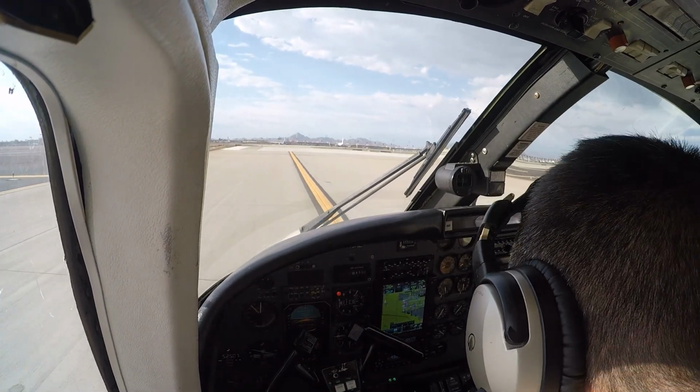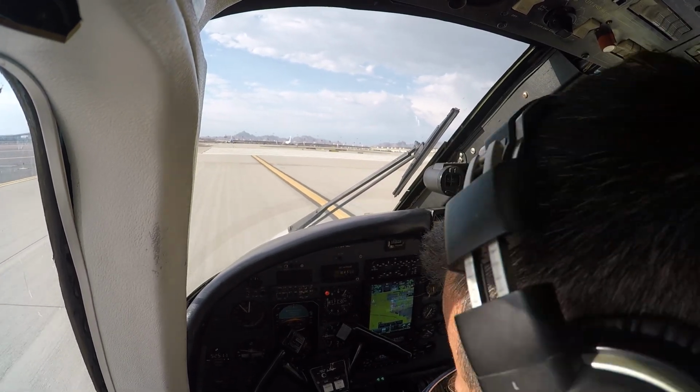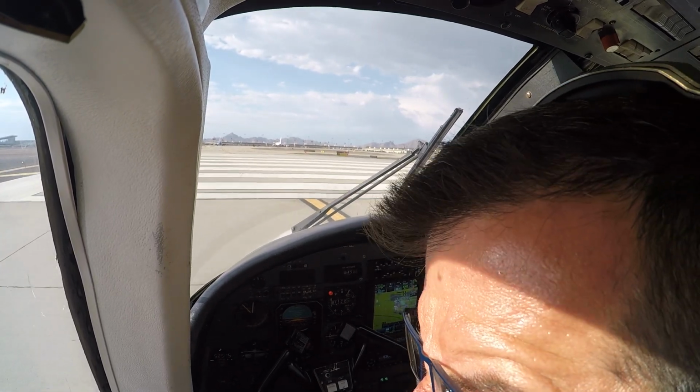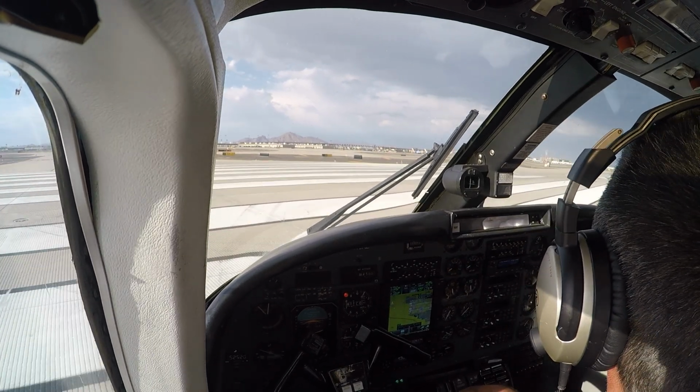Southwest 3112, Tower, you ready? About a minute. Roger, advise. Southwest 2419 on the visual, 7 right. Southwest 2419, Phoenix Tower, wind 010 at 18, gust 30, runway 7 right, clear to land. Clear to land 7 right, Southwest 2419.